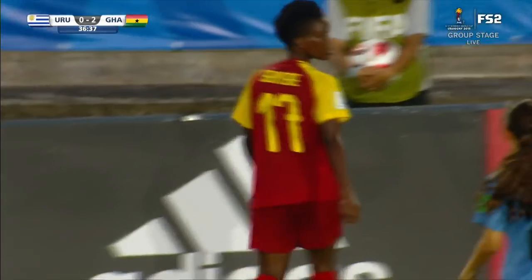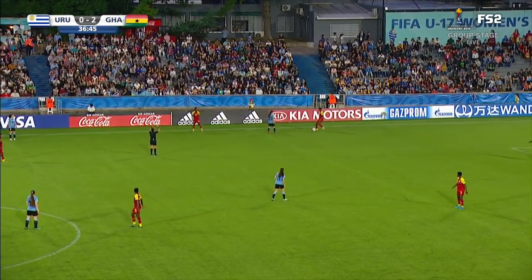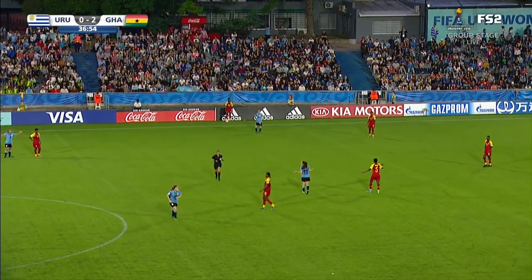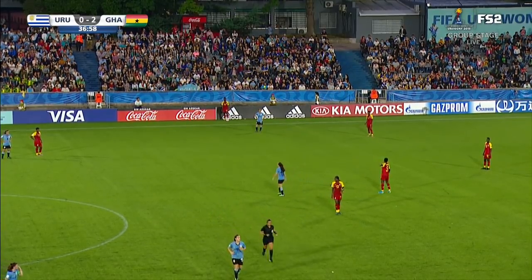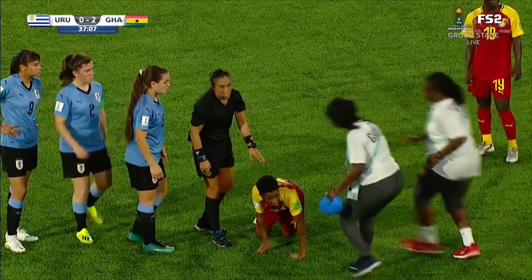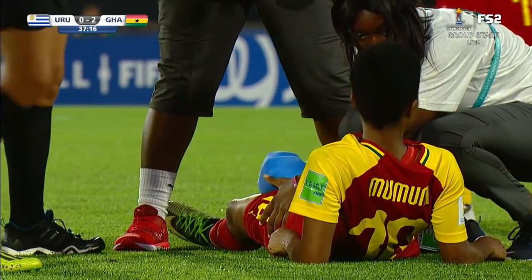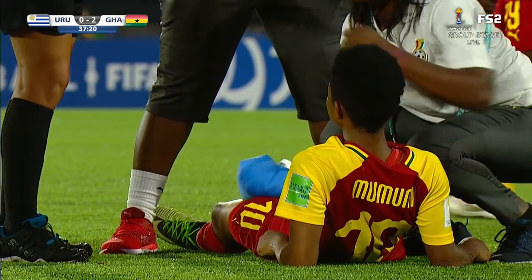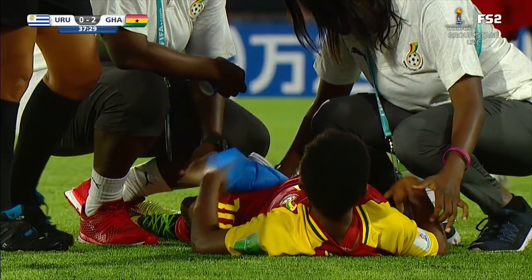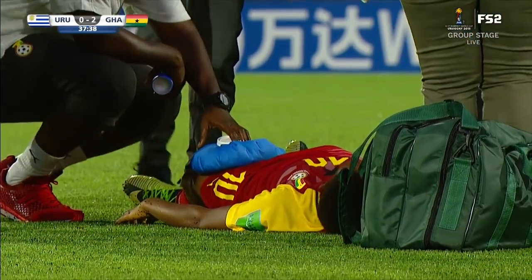Referee doesn't want to see any messing about. Sekere can now get on and take the throw. Well, the throw isn't being taken because Fusena Mumuni is down injured. And Mumuni, well, I think she's picked up a groin injury, and if that's the case, it'll need more than a little bit of ice. I saw her signalling there as the medical team came on to suggest that she felt she wouldn't be able to continue. The scorer of the first goal on 20 minutes.